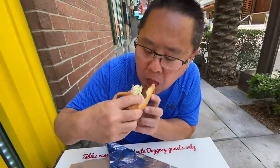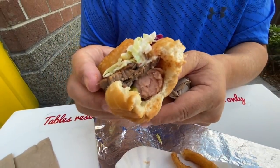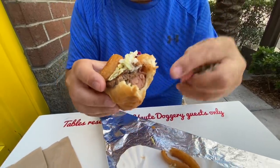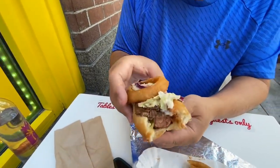Here we go. First time I got a bite of that pickle. Yeah. Believe it or not, that pickle is the game changer. It really works all together. Even with the onion ring. Longhorn. Pretty good. It's gonna be a hard choice.